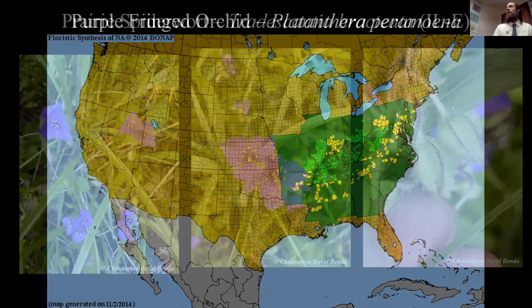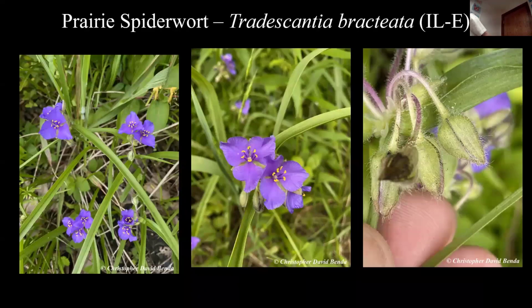Okay, now let's look at Spiderwort, the prairie spiderwort. So we have 4 species of Tradescantia in Illinois, and the other 3 are all fairly common. This is the prairie one, Tradescantia bracteata, and several things distinguish it from the other spiderworts. One, it's rhizomatous, so you're going to find it in big colonies where they're connected underground. Very small, narrow flowers, low-growing plants, and then if you look at the sepals, very hairy.